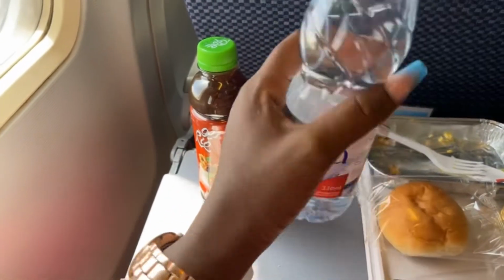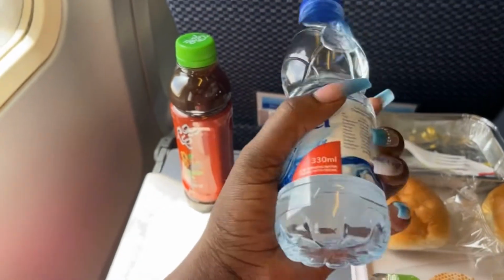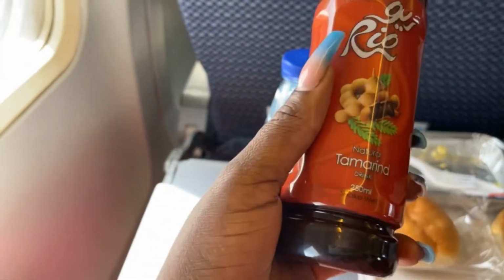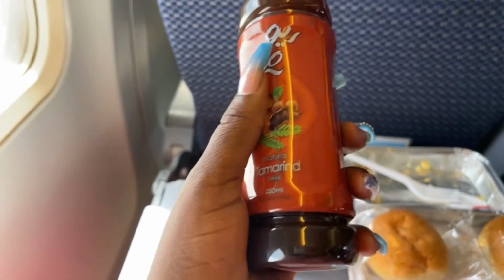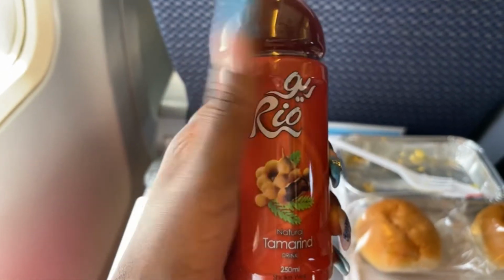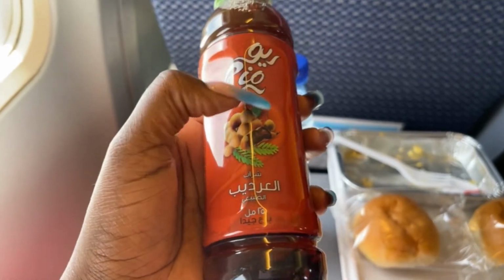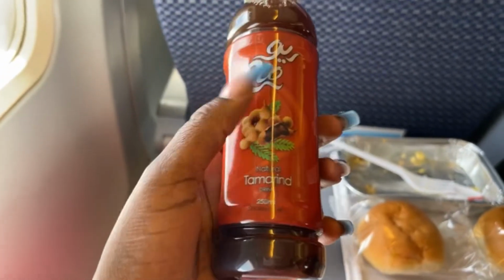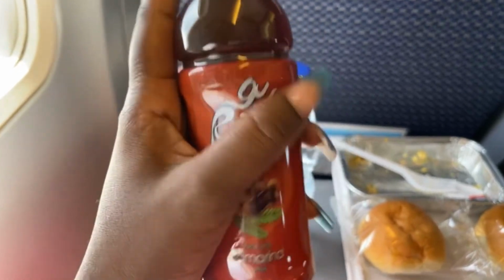I've been again given drinking water, you see, actually for free. And also this drink, it's called natural tamarind drink that you need to shake well first before you drink it. I don't understand this language the way it's written. But the good thing is, it's also written in English. Natural tamarind drink that you need to shake well. So let me shake it.